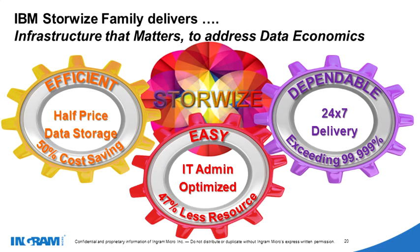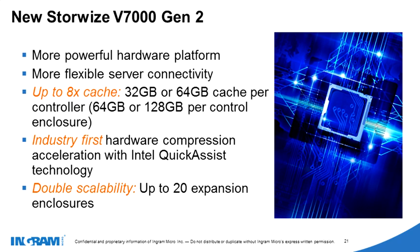So infrastructure that matters is kind of a key terminology here to address data economics. So with the StorageWise, I get half-price data storage, IT optimized by having 40% less resources, and I have the 24/7 with my 5 nines of availability. Let's go a little bit deeper into what is the StorageWise V7000 Gen 2. Well, it came out and has 2 times the performance of our previous model. The compressed performance really is comparable or better than the previous model's uncompressed performance.